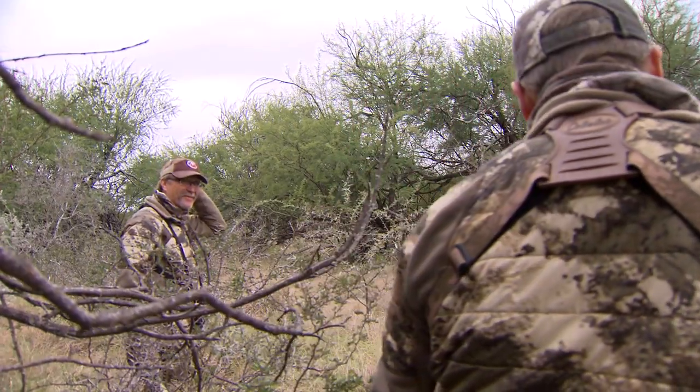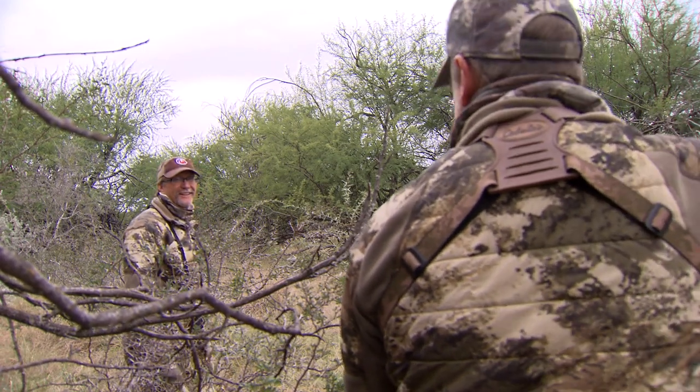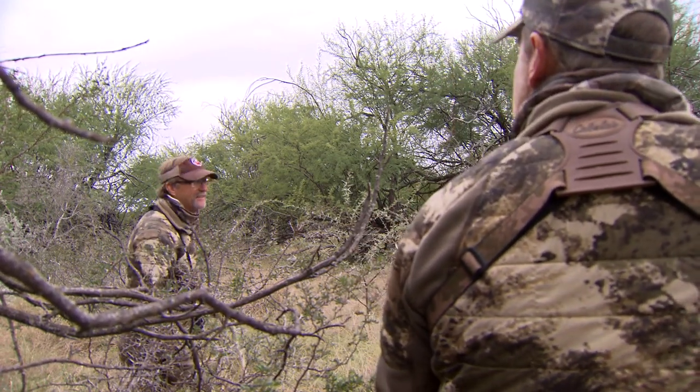Cool. That one, definitely a younger deer, but boy, he was a good one. I think he's a 4-year-old deer. I think that's a deer we've seen up there at the other stand.